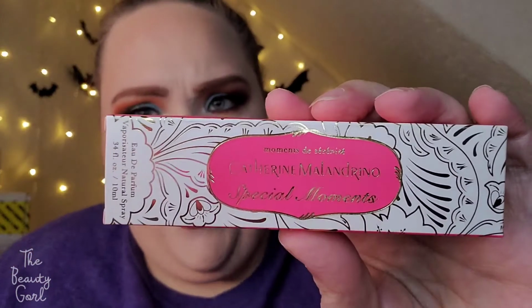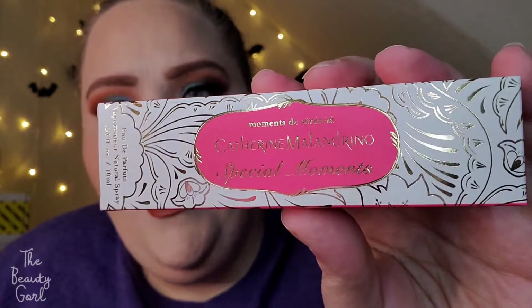And the last product in my Ipsy bag comes from Catherine Malandrino, and it is her perfume in Special Moments. I think I've gotten one of her perfumes before. I do know that she is cruelty free, and I do believe it's vegan as well. Yeah, it may be vegan. I do know that they're cruelty free though.